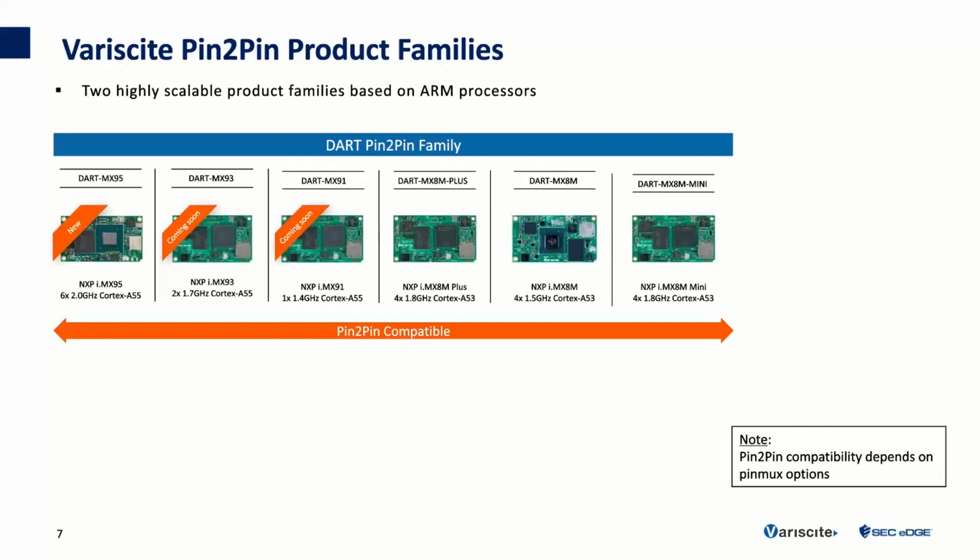Then we have the other family, the Dart pin-to-pin family. These SOMs are smaller and use a board-to-board connector, so the primary use is for applications with size constraints or that need a smaller footprint. These two pin-to-pin families allow a customer to migrate from one SOM to the other. Every new SOM we release will be part of one of these two pin-to-pin families and allow you a seamless jump to a new technology in the future with no to minimal change on your hardware side. Next slide.